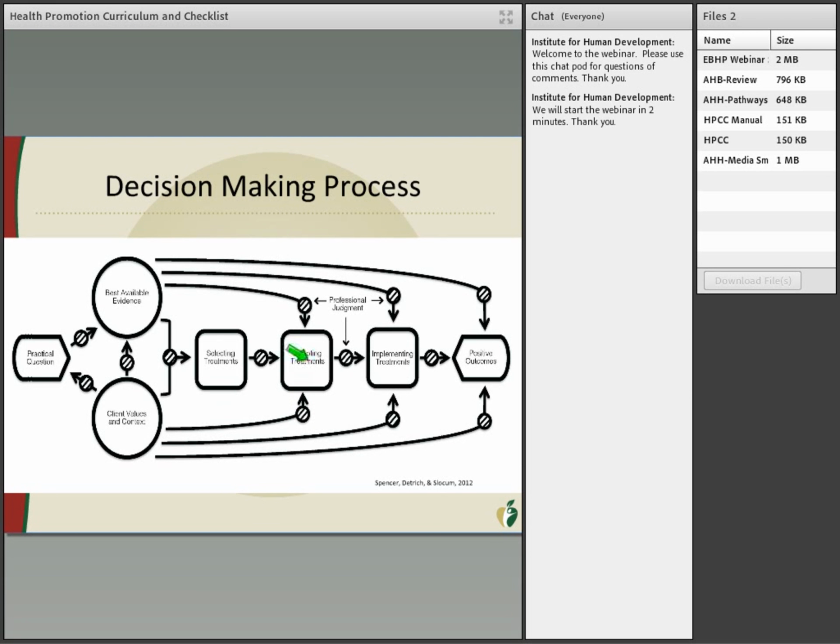All right. Then we would also implement it, and then there most definitely will be opportunities for professional judgment and more integration with client values and preferences and characteristics and context. And then obviously we are moving towards positive outcomes. One of the things that's important about this in an evidence-based practice model: if we don't get the outcomes we're expecting, we have to insert back here in some sort of this process. We start this process again.